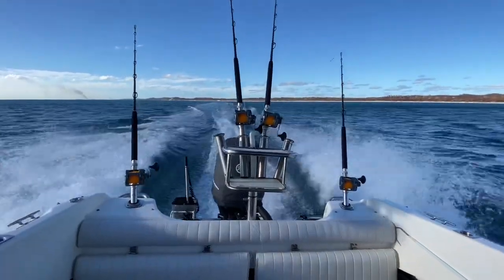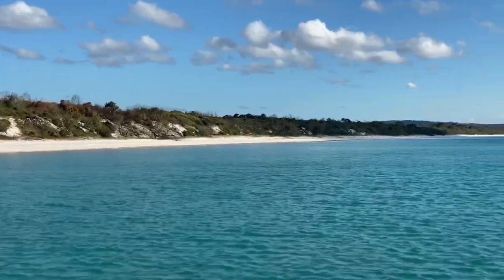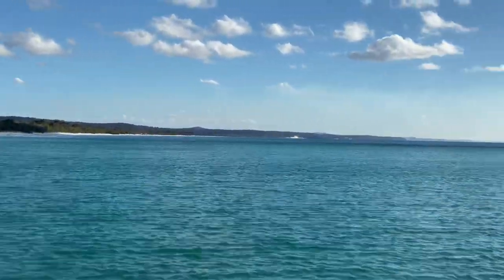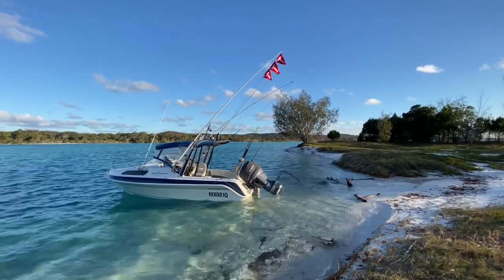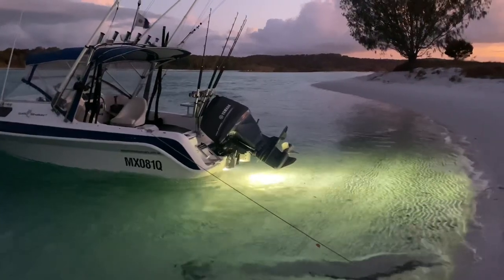Anyway, after such an amazing day, it was time to head back to the creek, have a quick swim and just relax and enjoy what had been an amazing experience: from tuna, mackerel, three marlin, big shark, just a great day. That's why I love it up here.